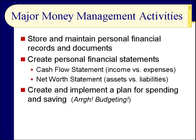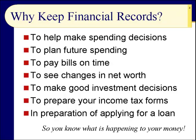The cash flow statement, also called an income statement, and the net worth statement, called the balance sheet. Don't worry, you accountants, we're not going to. We just pick these numbers out of the hat or out of our checkbook. We don't have to worry about doing any accounting in here. Create and implement a plan for spending and saving. It sounds like budgeting, doesn't it? Relax.